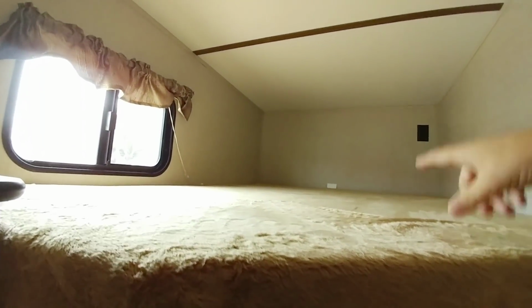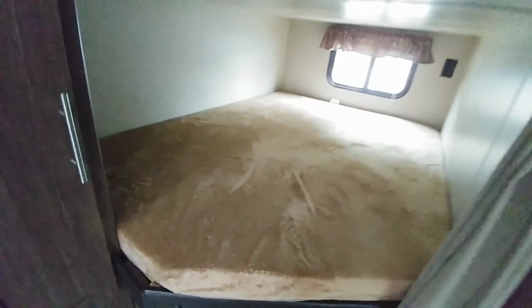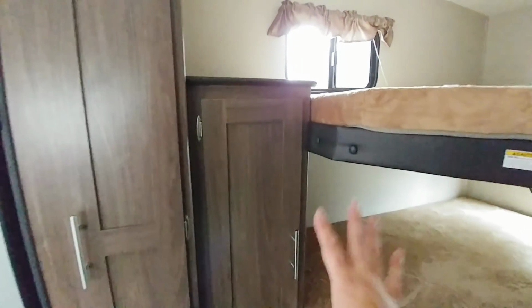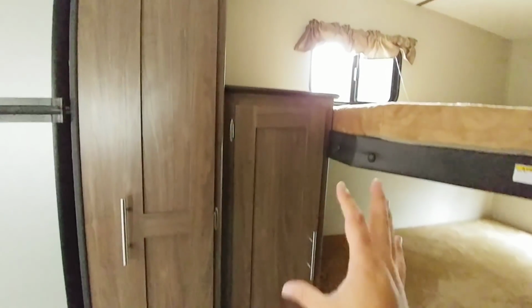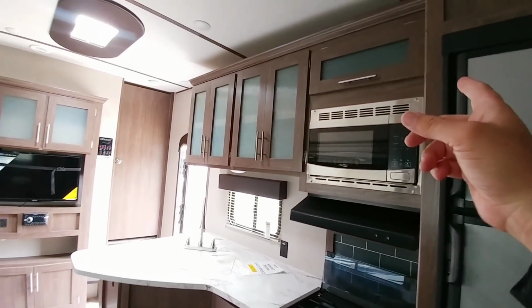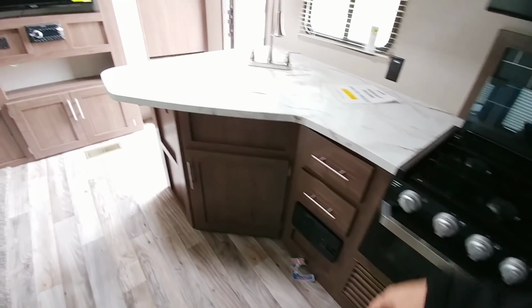Very thick padding on top. A lot of space up here. You have about 2 feet of space between the top of the mattress pad and the ceiling. Same here, lots of space. Plus you have power outlets and you can hang a TV up here as well. You have more storage and countertop space up here, as well as a cabinet here. More pantry space here as well. Has a Dometic gas-electric refrigerator. Lots of cabinet space and countertop space. Your cooktop. More drawers here.